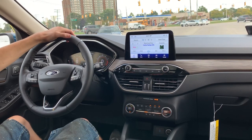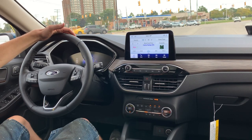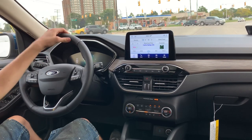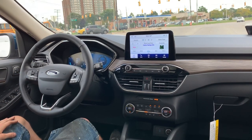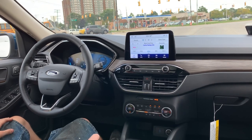Auto start stop works. Let's go to our eco screen and just kind of chillax and drive. I don't need to do all that fun stuff. The steering does numb down. Overall, like I said, it's pretty nice.